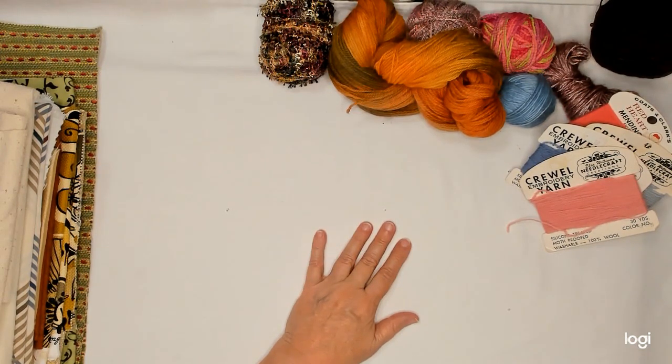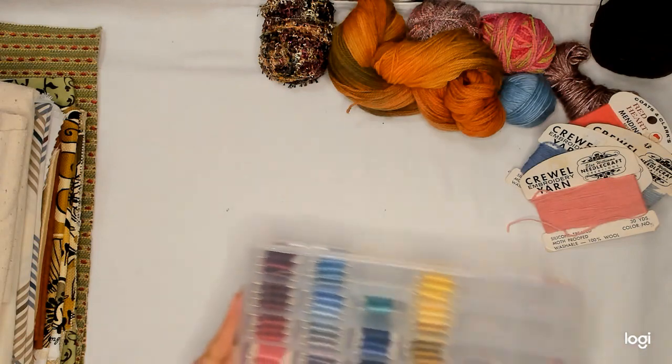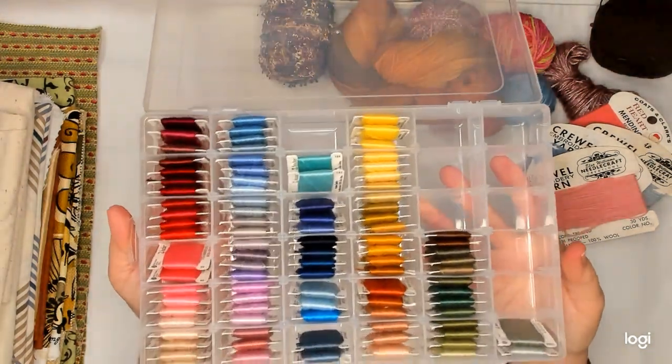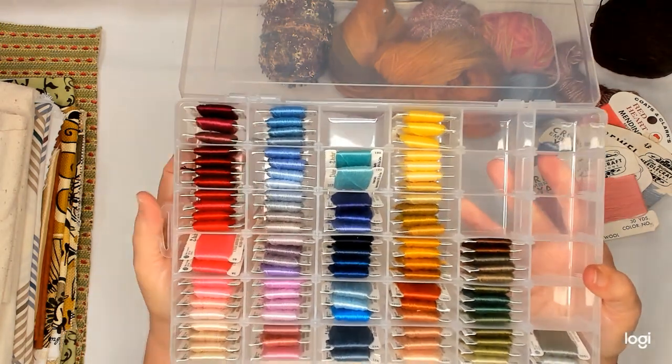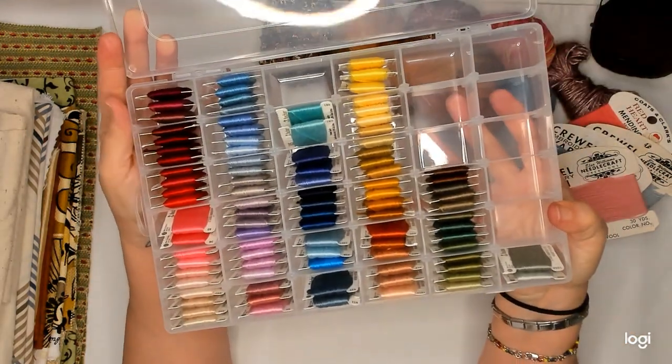And then if you remember, those of you who watched my last haul, where I got all the embroidery threads from one of my favorite places, I said I'd come back and show you when I got them all put into my box. And this is all of the threads that I got, and it's a very nice variety. I put them in a box by themselves because they're not DMC.